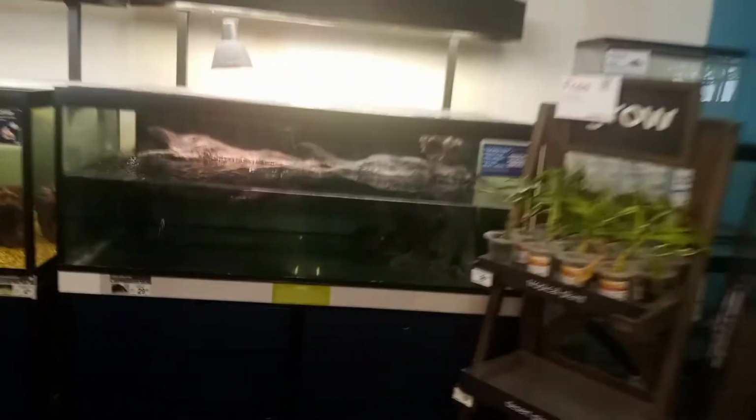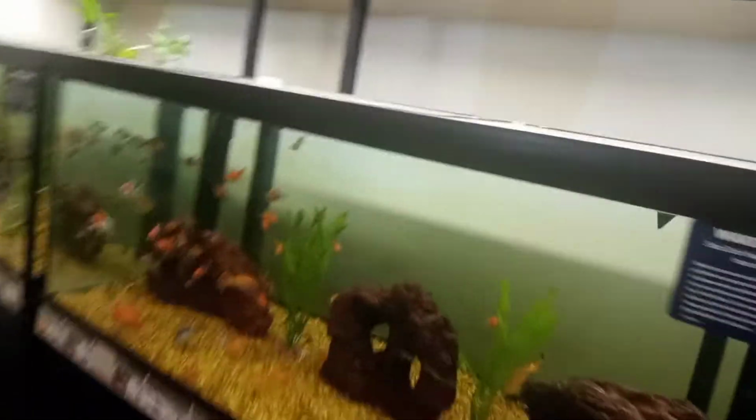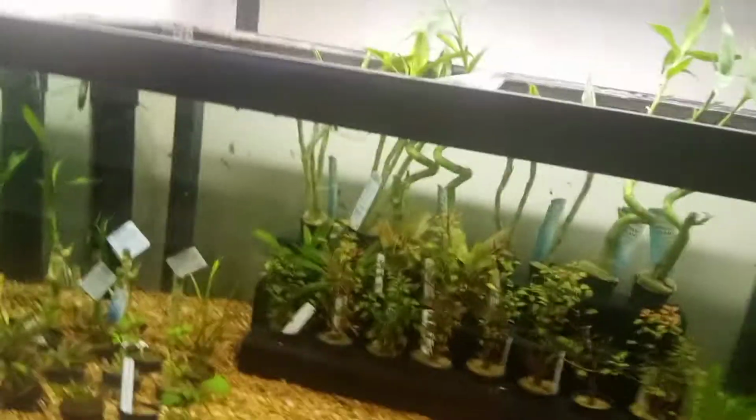And here are some more tortoises. There's a yellow-bellied turtle right there. Yellow-bellied turtles. And the walking goldfish right in there. And the melon plants. There's a fish in there. Alright, and then we can move on.